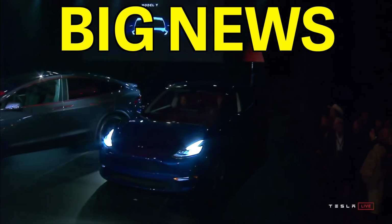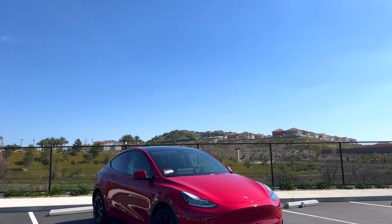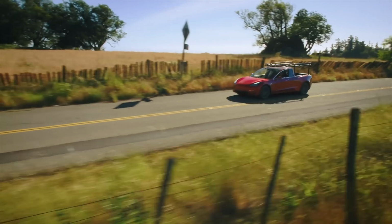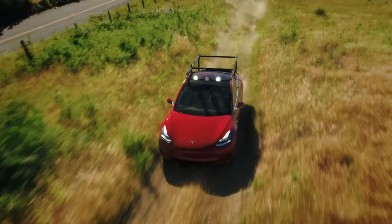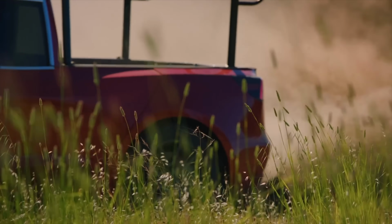Tesla is secretly working on a huge upgrade to the Model 3 and Model Y that is so good and such a big deal that they might not release it because it's seriously too good for them to release to the public. But we've got some info on what that could be and why it's so cool.